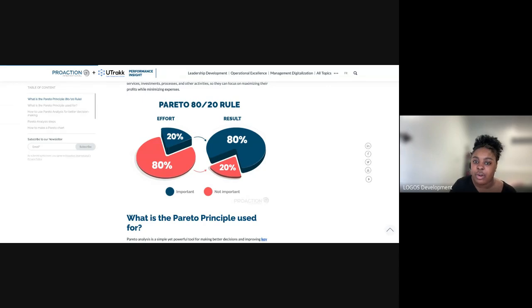So the Pareto Principle. This is also known, as you can see on the screen, as the 80-20 rule. This principle states that 80% of your results come from just 20% of your efforts. So think about it. Not all tasks are created equal. Some actions are more impactful than others.